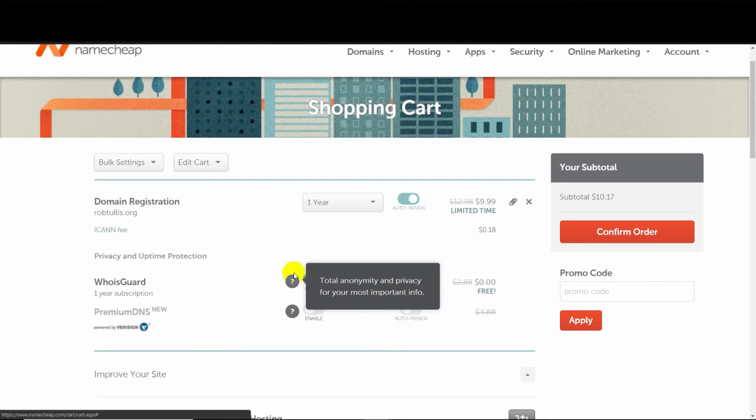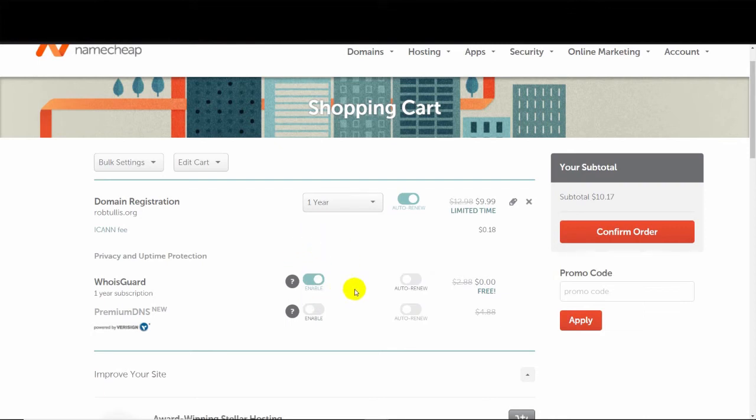You don't have to take it. With this particular domain name, it's free for the first year. It will renew at $2.88, which is pretty cheap. I would probably do it. Now, most of my sites I started with privacy enabled. I have disabled them once in a while.